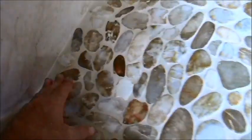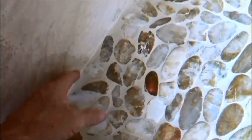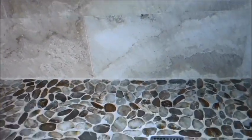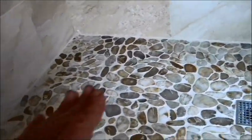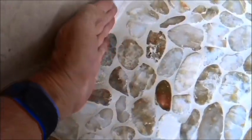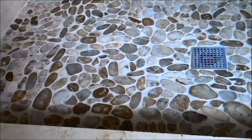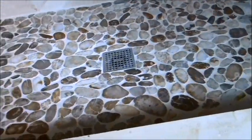He set this floor tile after the fact. So all the wall tile is buried inside of the pan somewhere, and when I take all this stuff out, I'll see how far. I can already tell it's probably at least an inch into the pan. So the floor tile should have been set first. That would have hidden some of these larger areas because your wall tile would have been out to here. But you wouldn't know that unless you've set this many times in a shower.